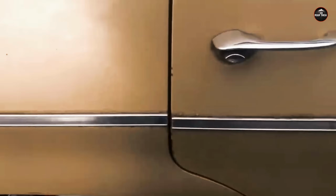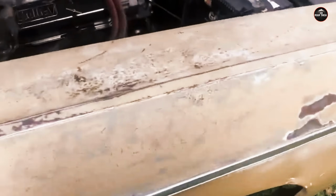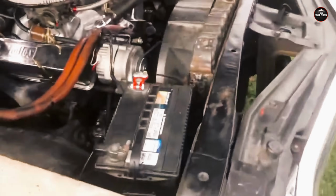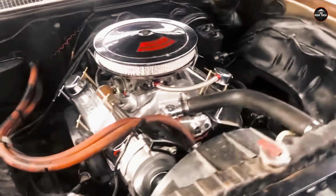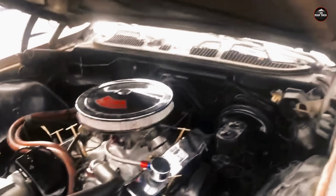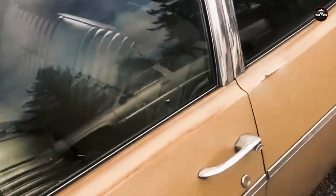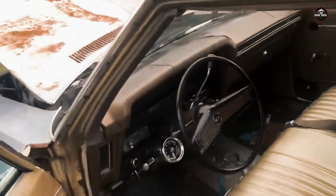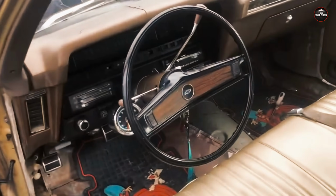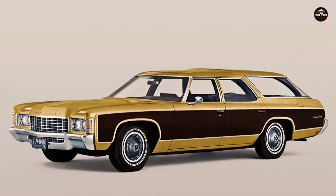Practicality meets performance. Under the hood, the 1969 Kingswood Estate Wagon offered a range of engine options, catering to different performance preferences and needs. The standard engine was a 5.7-liter, 350 cubic inch V8, providing a solid balance of power and efficiency. For those seeking more performance, Chevrolet offered larger engines, including a 6.5-liter, 396 cubic inch V8 and the high-performance 7.0-liter, 427 cubic inch V8, capable of producing up to 390 horsepower.